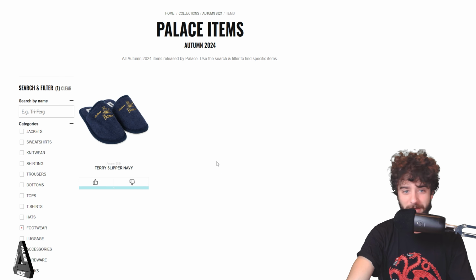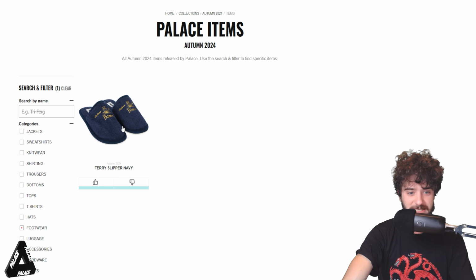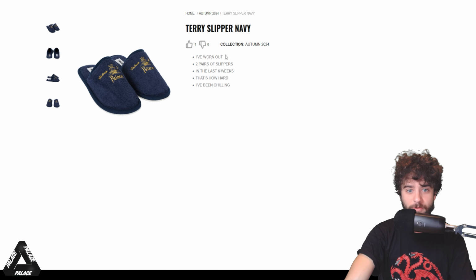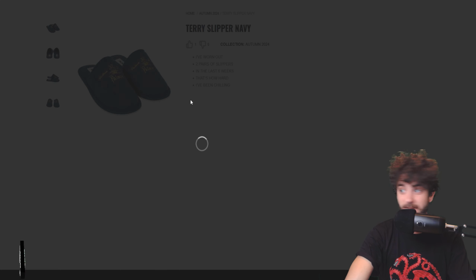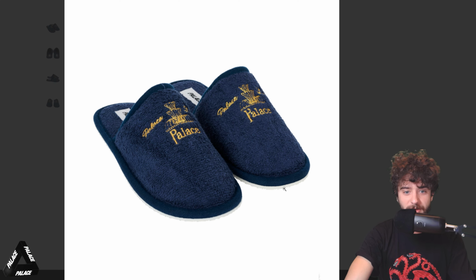All right, footwear. We have one piece that's a non-collab part of the preview. It's the Terry slipper in navy. I've worn out 2 pairs of slippers in the last 6 weeks. That's how hard I've been chilling. I love that. Chilling hard is some hard work.